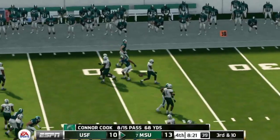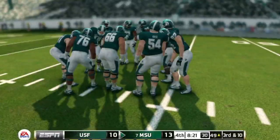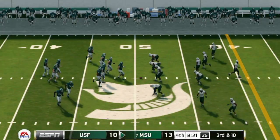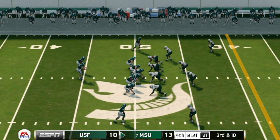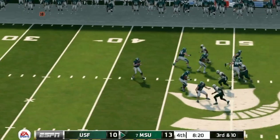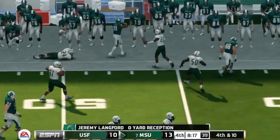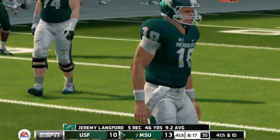He was quick to an open man. He dropped it. Number 25 was the intended receiver on the play. Third down, and they need to get it down to the 39. Fourth down. Sets up a screen. Tailback's got it. He's knocked out of bounds at the 50-yard line. That'll make it fourth and 10.